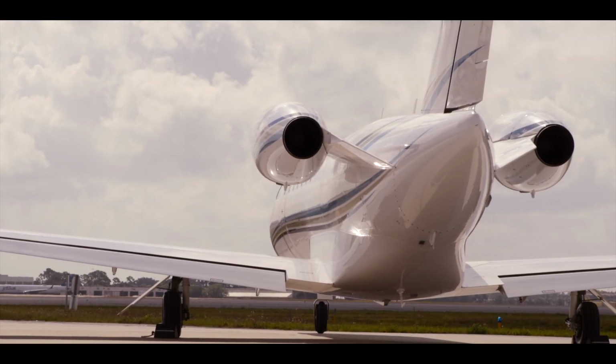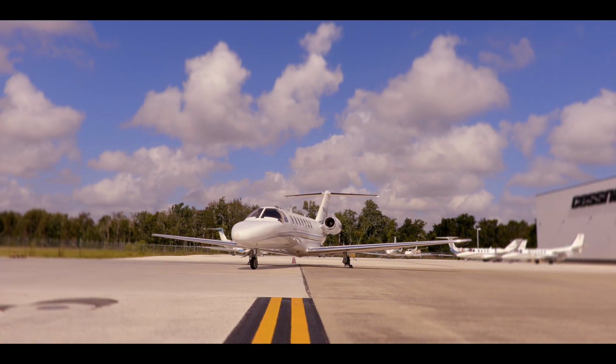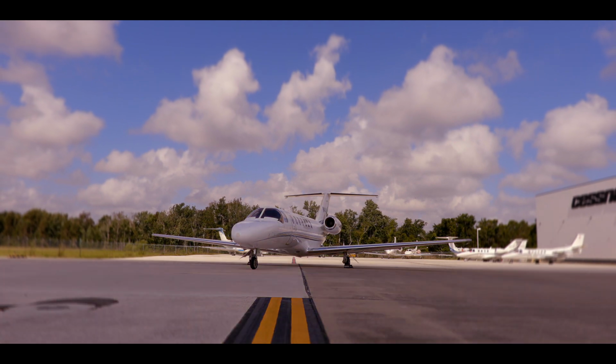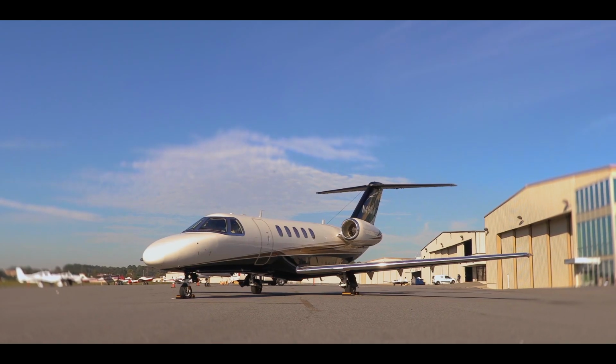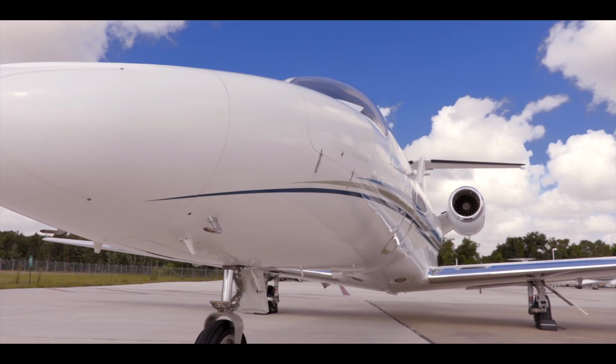The entire Citation 525 series of aircraft shares the same type rating, offering operators maximum flexibility to operate everything from the straight CJ up through the CJ4 without having to obtain, or perhaps more importantly, maintain, an additional type rating.